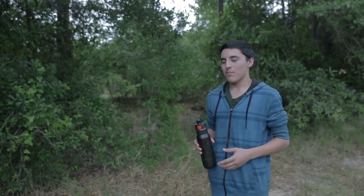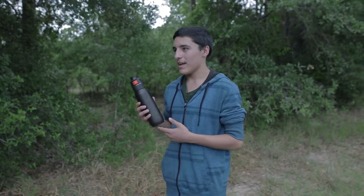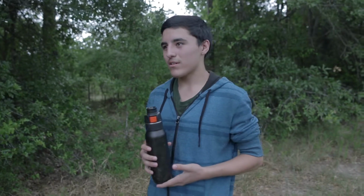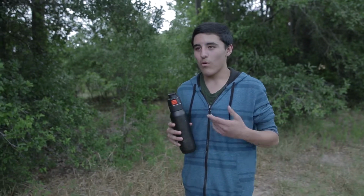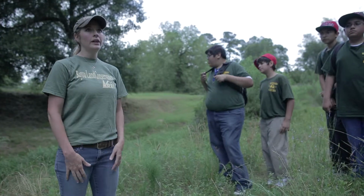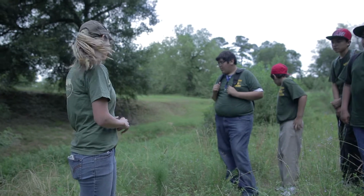I didn't really know that bottled water is pretty much the same as tap water. Bottled water is more expensive. It's basically tap water when you can just get water from your own house in the faucet and it tastes exactly the same. But the watershed is actually the land where the water flows over to get to the water.